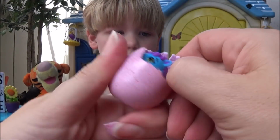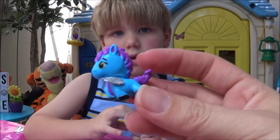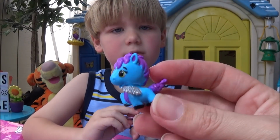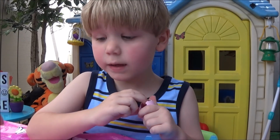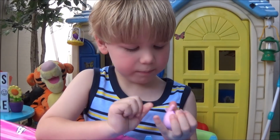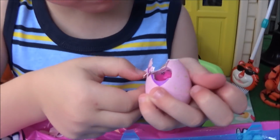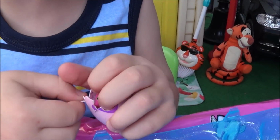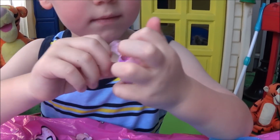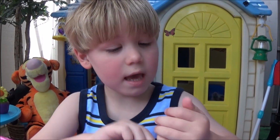Oh, it looks like a pony? Yeah, it does look like a pony. Oh, cute. I think I got like Pinkie Pie or something. Pinkie Pie? I think so. It's like a little pony Pinkie Pie. Wait, this one's like the same one I watched last year. You watched this last year? Yeah.